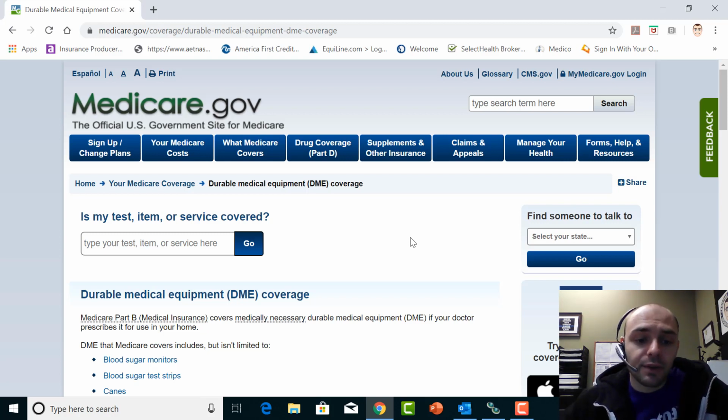So typically what they'll have you do is you'll pay the 20% of what the fee would be to rent the item for about a year to a year and a half, and then at that point, you'll be able to own it after that point. But not for every item. Some items you just have the option of buying outright. It just kind of depends on the medical records that are sent over by your provider, what their diagnosis is, and what the item might be.